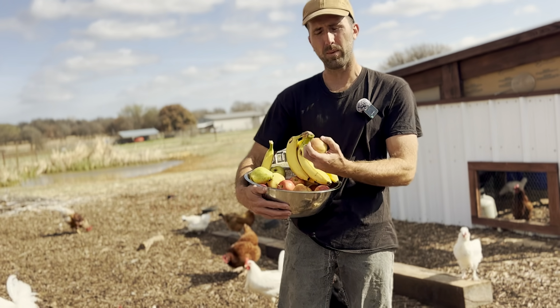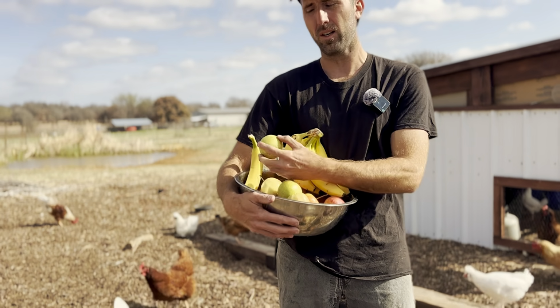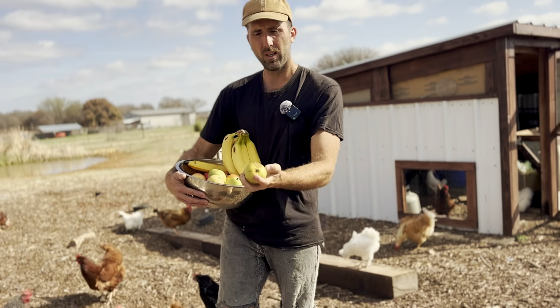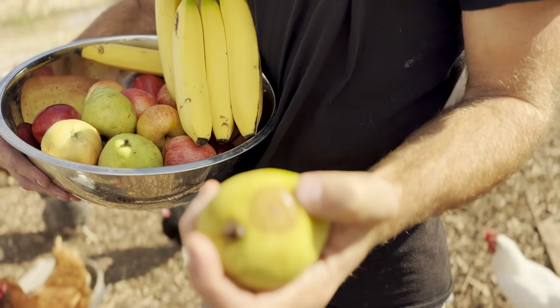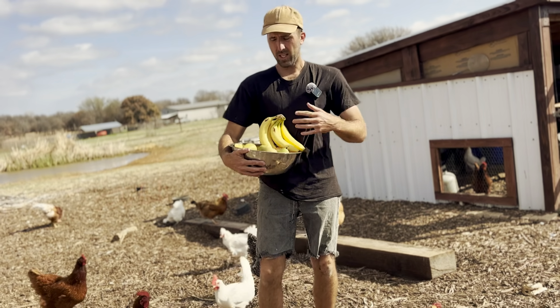Some of these are older that have been in the pantry. Some are newer that I bought. I also got a discount on some of these pears because there was some mold growing on them. So I get, like right here, a little spot. They gave us like 50% off on a bag. And so what we're going to do is we're just going to give these to our chickens.